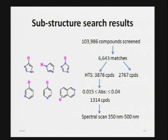And sure enough, we saw that all of them have an aromatic nitrogen in a position capable of coordinating to the heme iron. And when we sorted the library of 100,000 compounds based on the structural features, we identified more than 6,000 compounds which have such features.